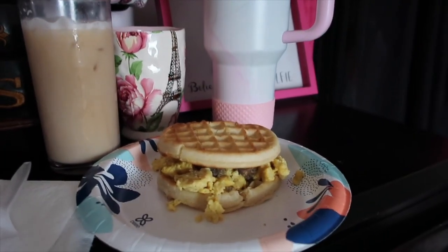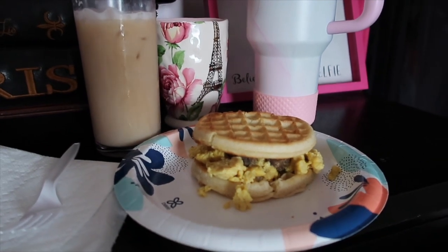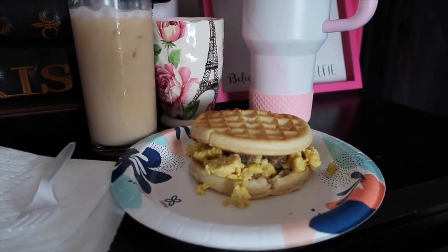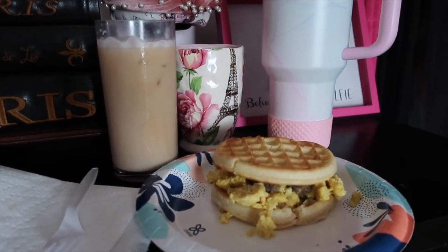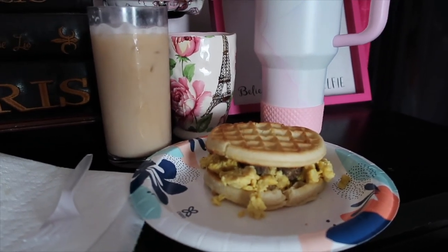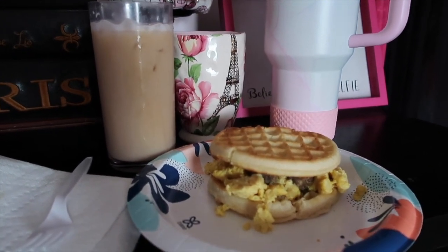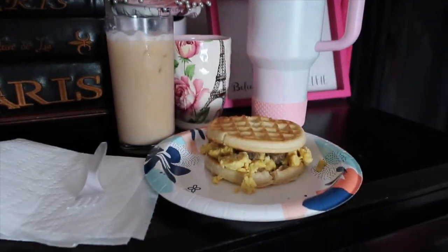But yeah, and of course, like I said, I will have everything that I use on the screen, also in the comments and description box down below. So if you want to make this breakfast or this coffee, you have the recipes. And with the seasonings, I actually measure by eye rather than using tablespoons or teaspoons. So yeah, but that is my breakfast.